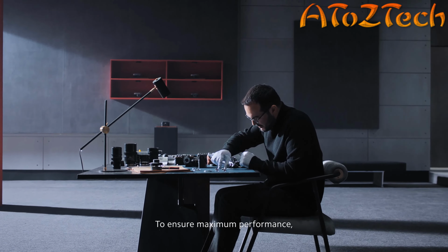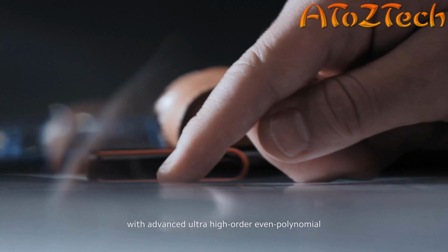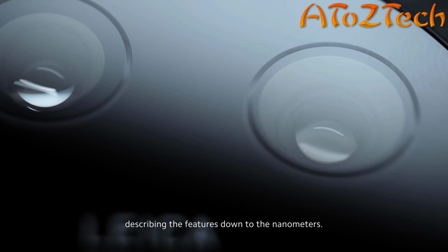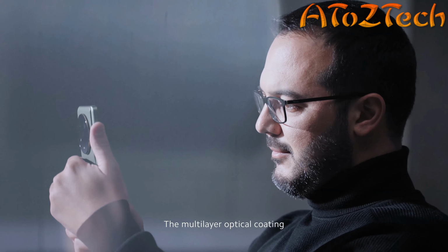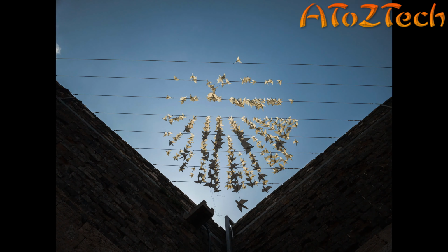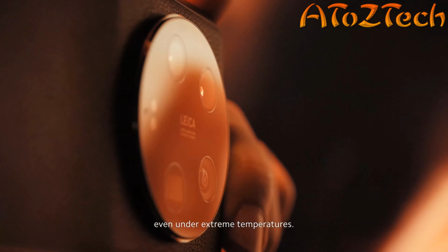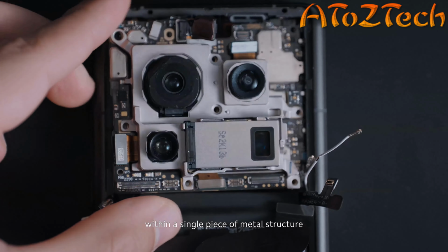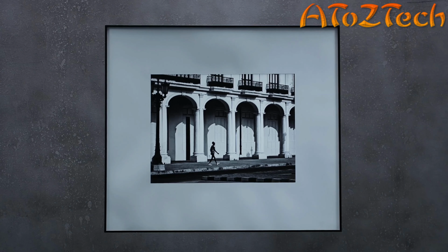To ensure maximum performance, the lenses are meticulously designed with advanced ultra-high order even polynomial describing features, down to the nanometers. It practically reaches optical limits. The multi-layer optical coating significantly reduces ghost and flare, and has a stable performance even under extreme temperatures. Finally, all four lenses are enclosed within a single piece of metal structure, forming a robust system.